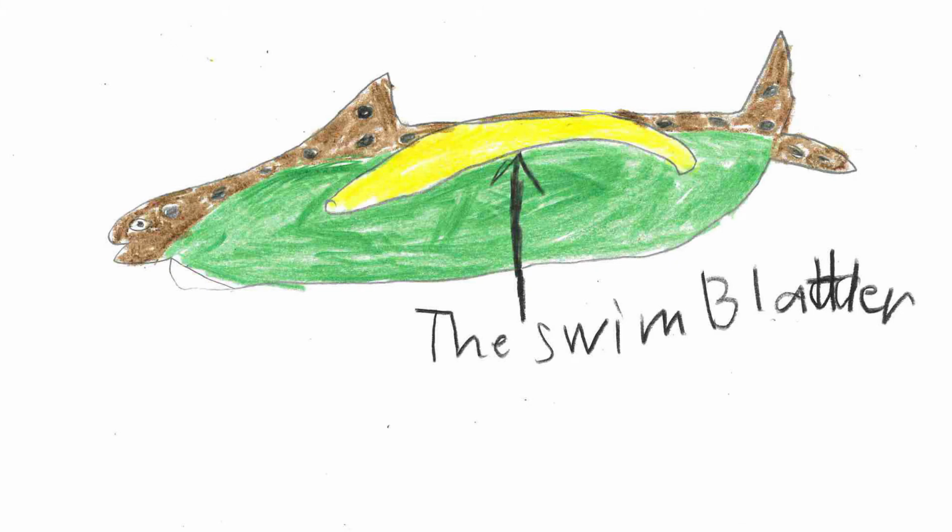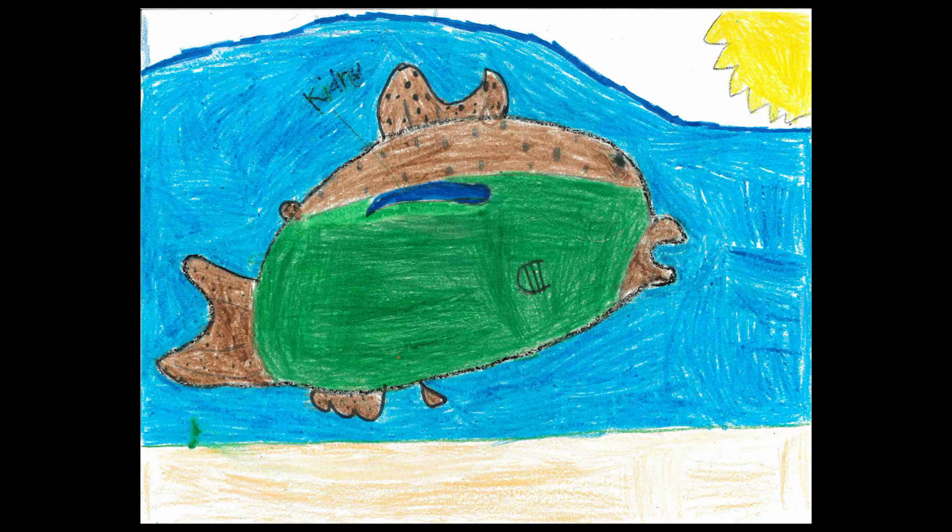The swim bladder fills with gas to help the fish rise or sink in the water and helps the fish survive in the wild. The swim bladder is up by the fish's spine. The kidney helps filter waste from the blood and helps make changes between salt and fresh water, and it's located on the top of the others, and it looks like a line on the top of a fish.